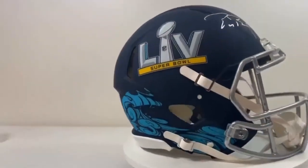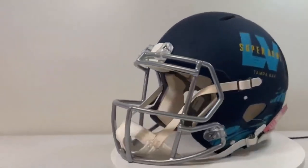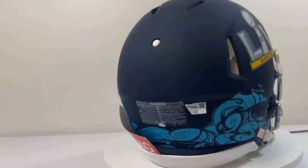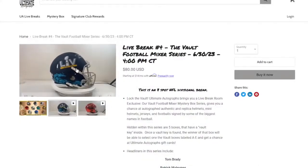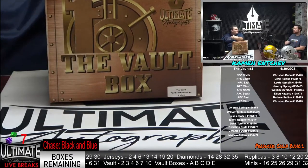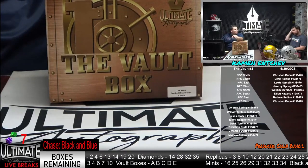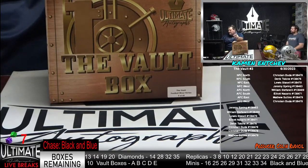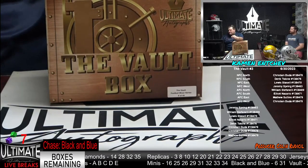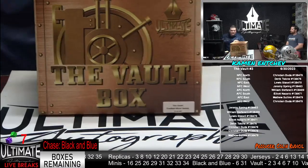If you read the rules and regulations on the break page, just to clear it up, if there's an identifier as to what team the guy was on, that's where it goes. For example, if we pull Randy Johnson and he inscribed it New York Yankees, it would be a Randy Johnson Yankee hit instead of a Mariner hit. So keep that in mind, guys. NFC South is the Brady in this series, which Derek could get in this break. So we'll see. 9 coming up, 9 of 40, the Vault Football Mixer.